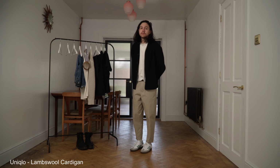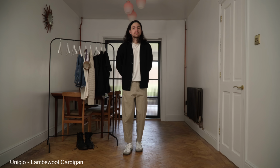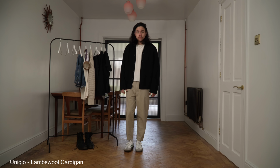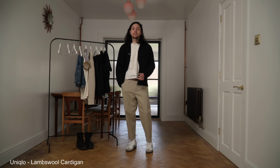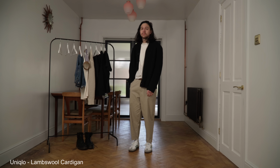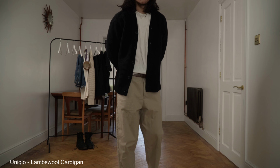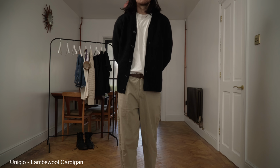For the top layer, I've gone with the lambswool cardigan from Uniqlo, which is another piece I've already shown off in a previous video. It's still winter here in Wales and it's very, very cold. This cardi from Uniqlo has been one of my absolute staples over the last few months. It can fit into almost any outfit, adding a layer of sophistication and of course warmth. The lambswool is ultra thick and soft and keeps you super warm. The fit on this cardigan is also ideal because it's boxy and quite short.